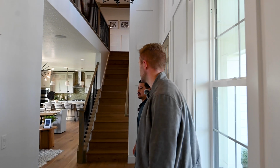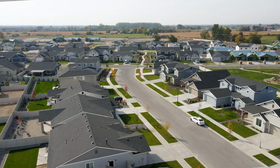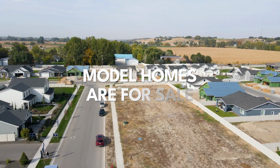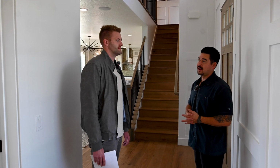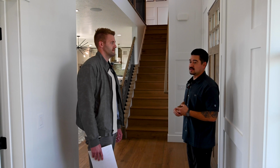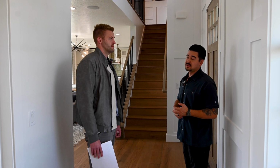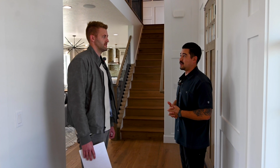And one thing we talked about when we first got here today, they do sell these model homes. So if you're patient enough or you just time it right, with all these upgrades, this could come available once this community is finished or almost finished. So, you know, if you time it right, you might be able to actually get one of the model homes for a pretty good price.